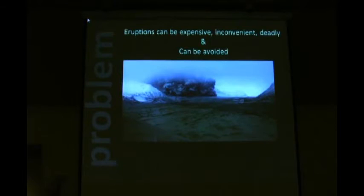So eruptions can be expensive. They can be inconvenient. That's really a gross understatement. I need a stronger word in there. And they can be deadly. Okay? So that's the problem.